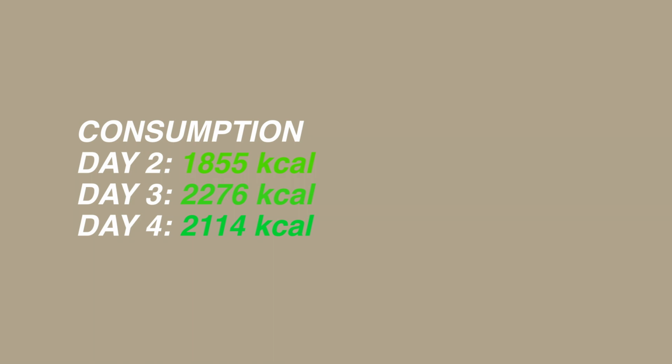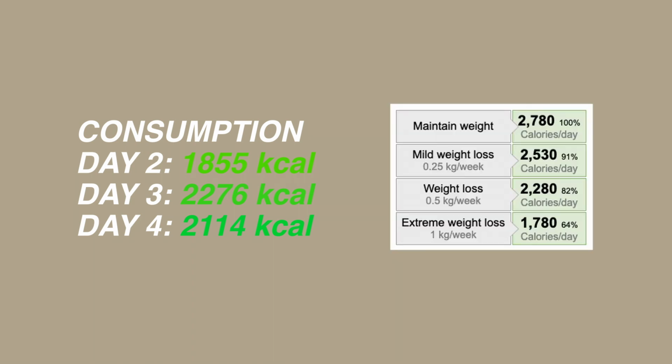And for me to maintain my weight, I need to consume 2,780 calories. And everything below that, in theory, should make me lose weight. And as you can see, I'm way below that. Another good thing about this diet is that you can't really help being pretty healthy, because apparently these high volume foods just tend to be healthy.